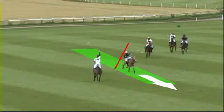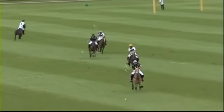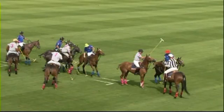White cannot claim the right of way as he is not meeting on the exact line of the ball. Note how the right of way and line of the ball are different. Here are a couple of examples of players getting it wrong.